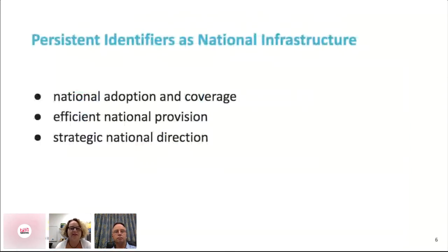So in terms of persistent identifiers as national infrastructure, really, if we want to realise the benefit of investment in persistent identifiers, we really need national adoption and coverage. The more that we can get usage of persistent identifiers in the research sector, the better things can be persistently cited, the better that they can actually be linked so that you can link the data with the articles, with the grants and so forth. And it's really important to us that we actually have efficient national provision of these persistent identifiers.